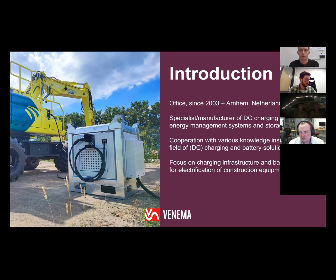In the field of DC charging, our focus is on construction sites. At the moment, there is a big question on the market about electrifying construction machines, big machines, where we have developed chargers for mobile solutions and also battery solutions. On construction sites, there's not enough power to charge, or there's no connection, what we see. That is a market where we are in and where we are making charger solutions for.